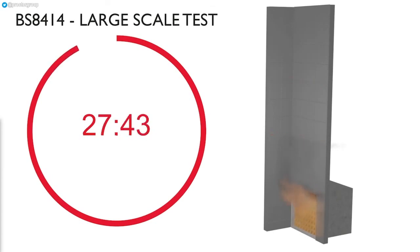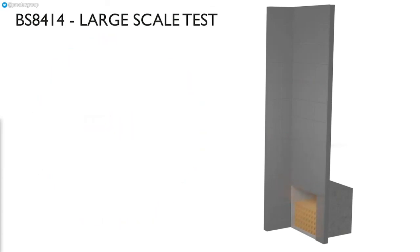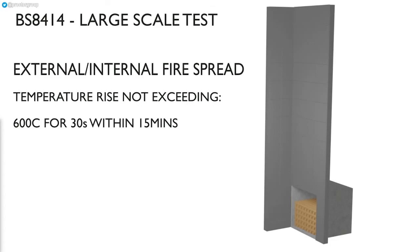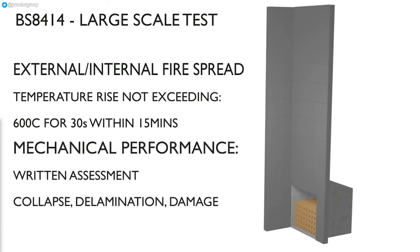After the test is completed, the system is assessed according to the following criteria. External fire spread, based on external thermocouple temperatures, which should not exceed their initial reading by more than 600 degrees for 30 seconds, within a period of 15 minutes from the start time. Internal fire spread, which uses the same criteria as external, but based on the temperatures of thermocouples located within the structure. Mechanical performance, a written assessment of the damage to the test sample detailing any collapse, delamination of components, and general damage.